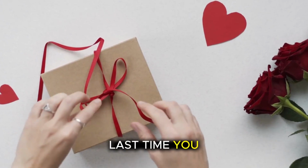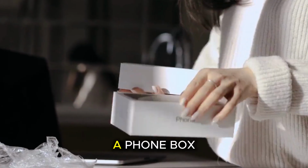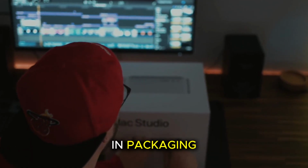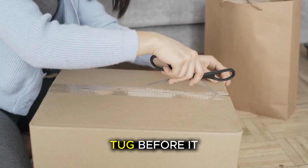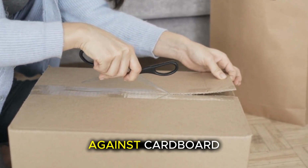Think about the last time you opened something new. Not just tore into it, actually opened it. A phone box, a pair of sneakers, a board game. Something that came in packaging that clearly wasn't designed by accident. You remember the way the lid resisted you for just a second. That slight tug before it released. The soft shk of cardboard sliding against cardboard.